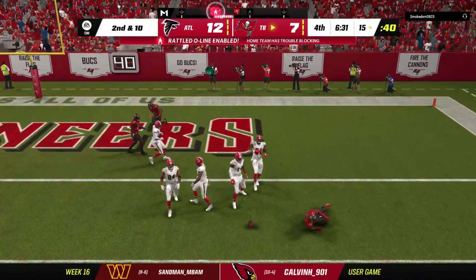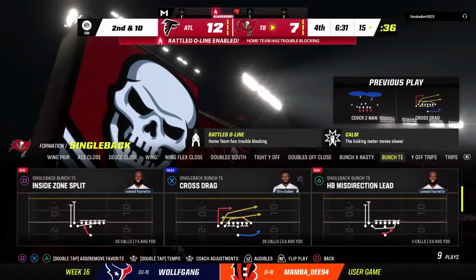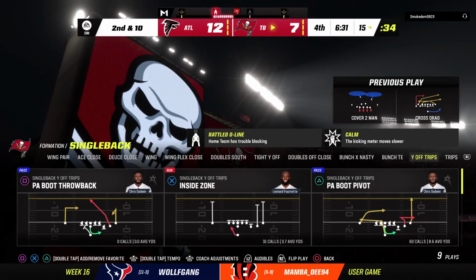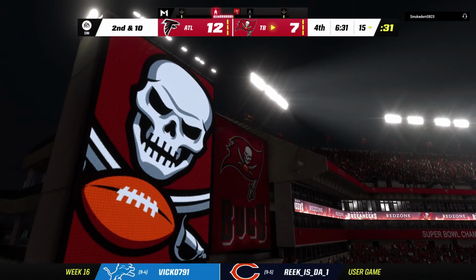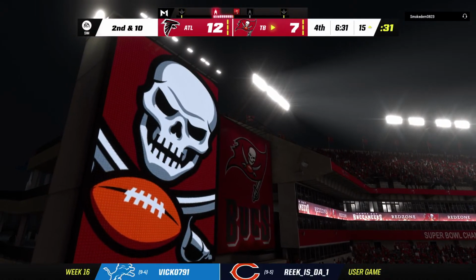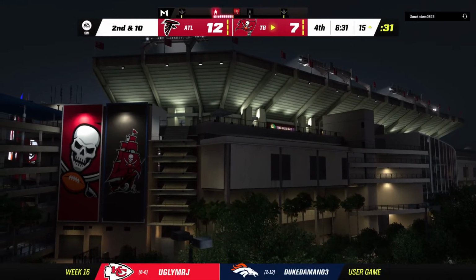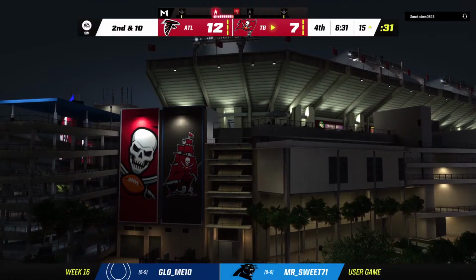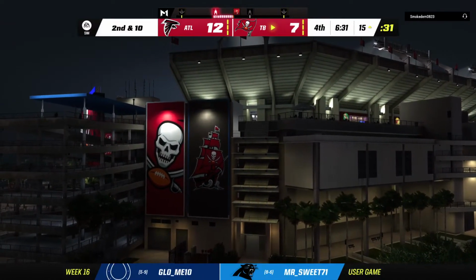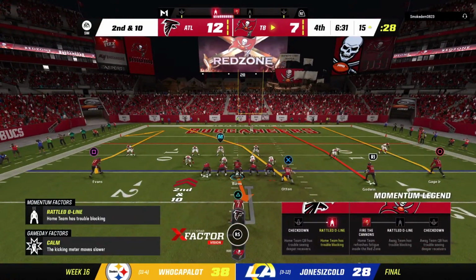And that's going to be incomplete. Too tough to hold on to that one. It's 2nd down. This has certainly been a physical game so far. Limited scoring opportunities for both sides. And there's another chance that goes unfulfilled. So after the incompletion on first, now 2nd and 10.